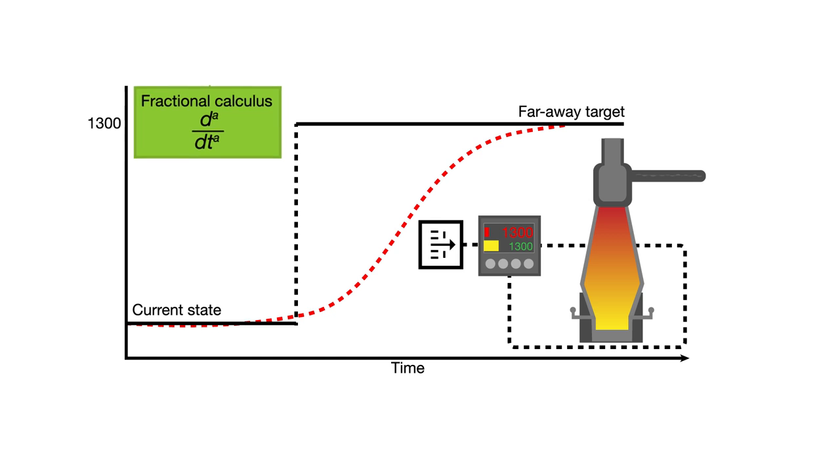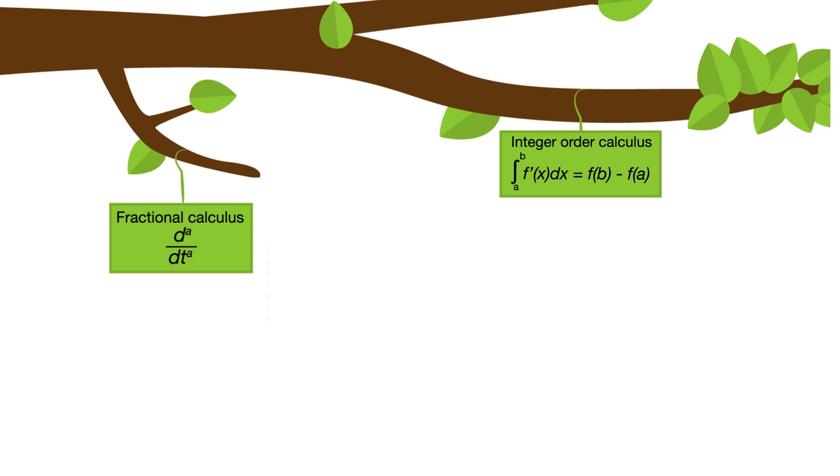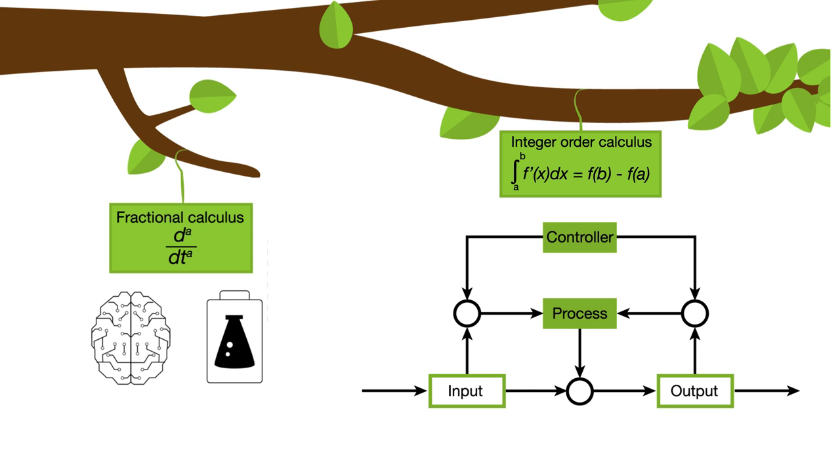That's where fractional calculus comes in. Compared with classical, or integer order calculus, which forms the mathematical basis of most control systems, fractional calculus is better equipped to handle the time-dependent effects observed in real-world processes. These include the memory-like behavior of electrical circuits and chemical reactions in batteries.